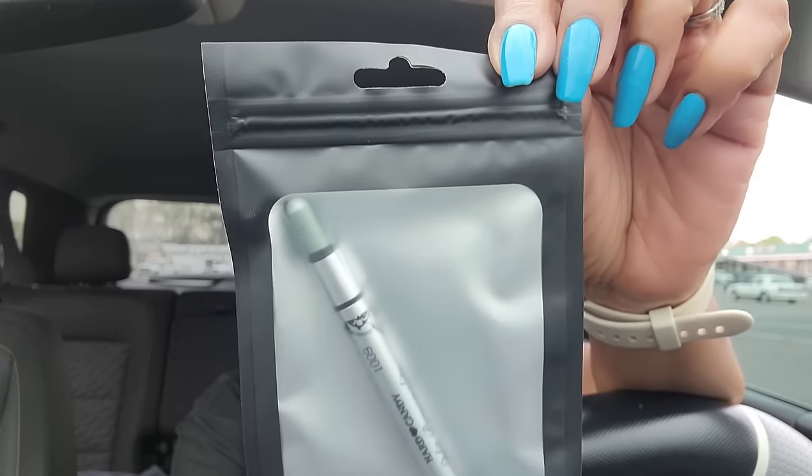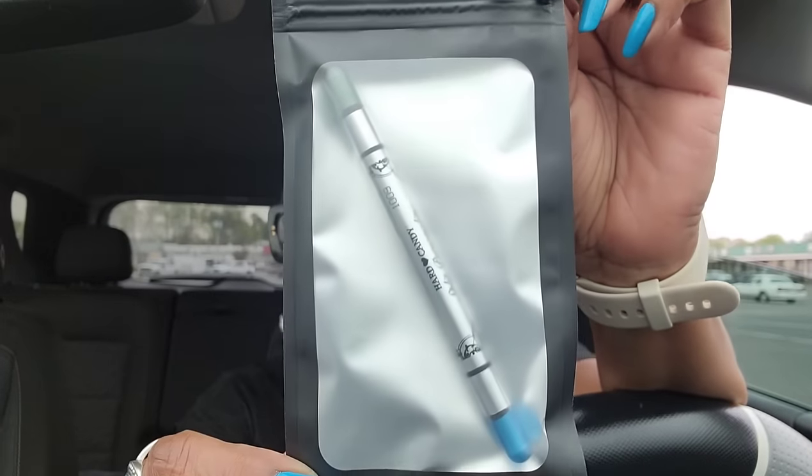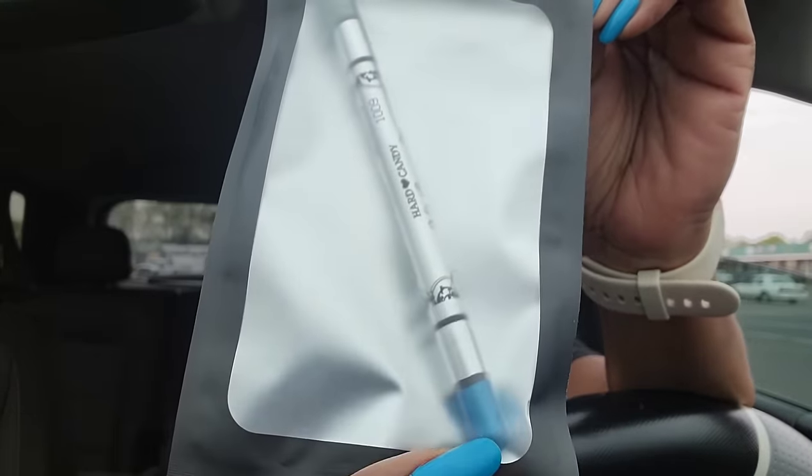And then I showed you guys these last time I was here in Emporia and forgot to purchase them. And when I went back, they didn't even have the hard candy eyeshadow. It was all gone. But they still had these little black packages that looked like this. And I believe this is an eyeliner pencil because I see the blue down here. But we're going to open this right now on camera, okay, if we can.